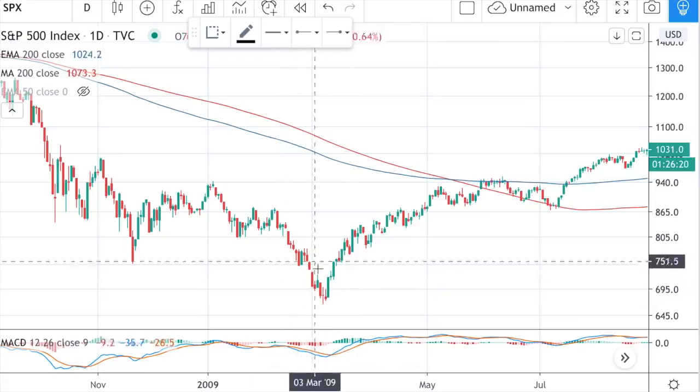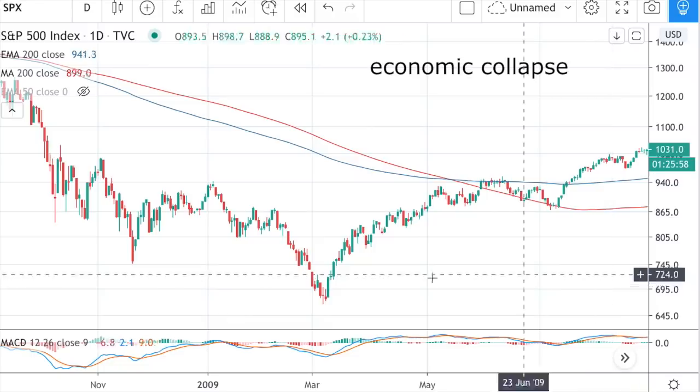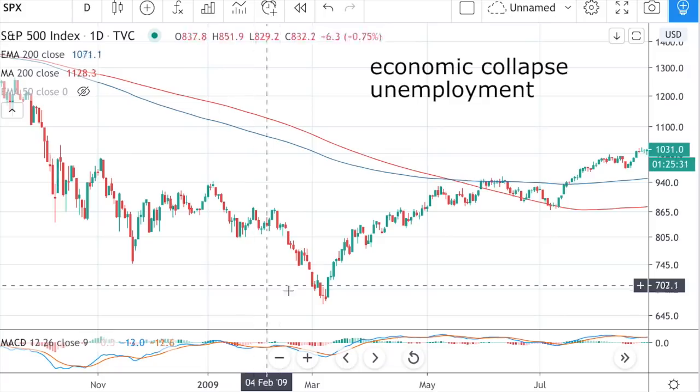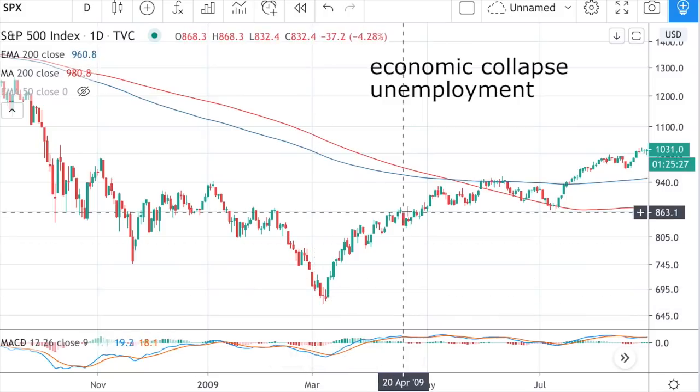Now a brief overview of the fundamental situation in 2009. Right here at the bottom, we were in an economic collapse. We had huge unemployment numbers down here, and everyone was calling out for a Great Depression. But guess what? The Fed steps in and saves the day. So you can kind of see how similar that situation is to the news headlines we're seeing right now. But don't worry, it's not exactly the same, and I'm going to discuss the differences a little bit later.